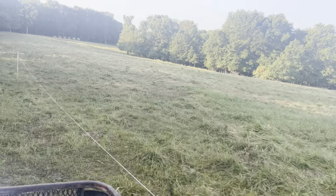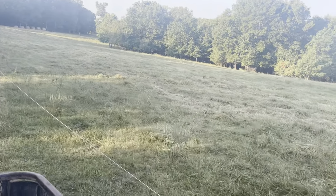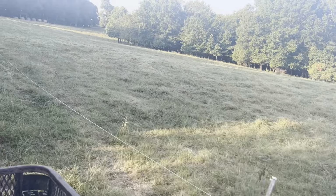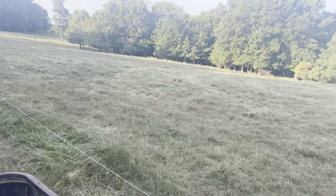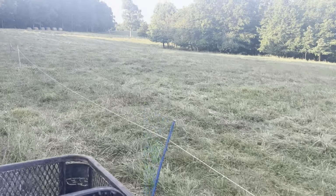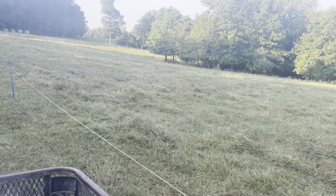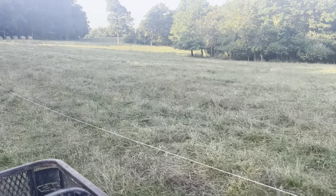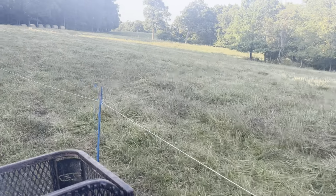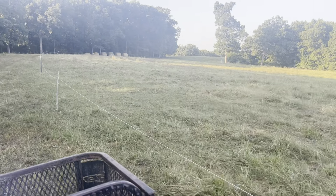Now right here, I came in and actually clipped this behind the cows. We had a pretty good infestation of common ragweed right here. And I just knocked it out. And by getting rid of all that overhead weeds, we'll get a lot better stockpile growth on that, because the stockpile is not competing with the ragweed for moisture and sunlight.